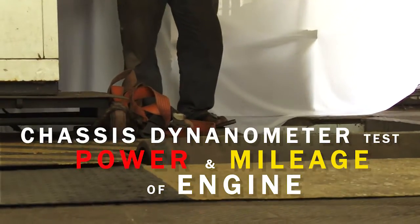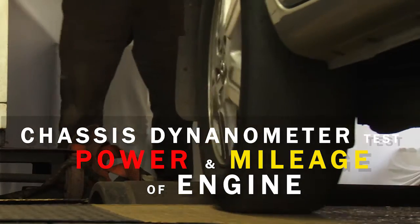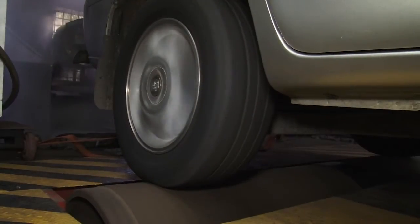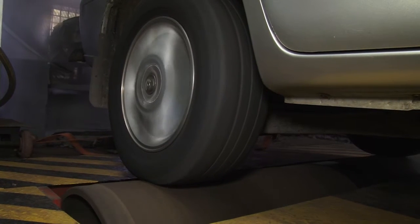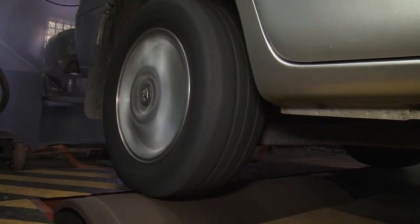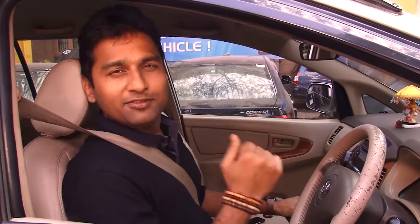A chassis dynamometer, in simple words, tests the power and the mileage of an engine. It is a device developed for the measurement and testing to simulate the road in a controlled environment, mainly inside a building. For our test today, we're going to fill the all-powerful and ever-dependent Innova with diesel and check the horsepower that the diesel provides. After that, we will pump out the diesel and fill the tank with Indizel and repeat the same test. So now I'm sitting in the car and I'm taking it for the test.